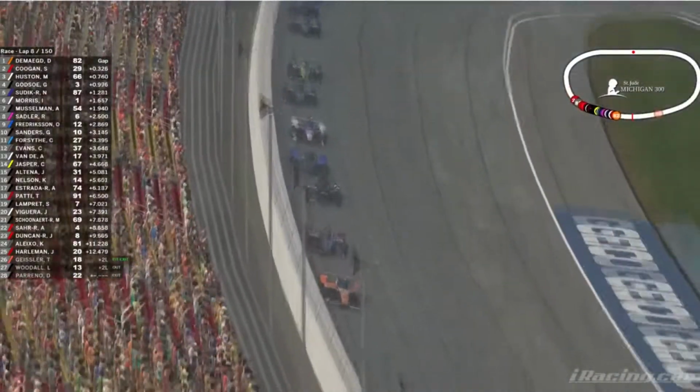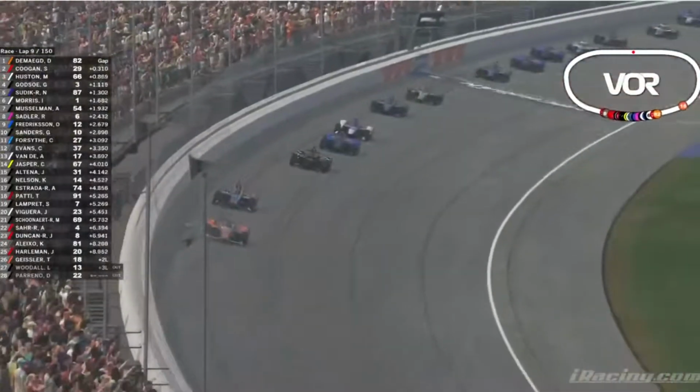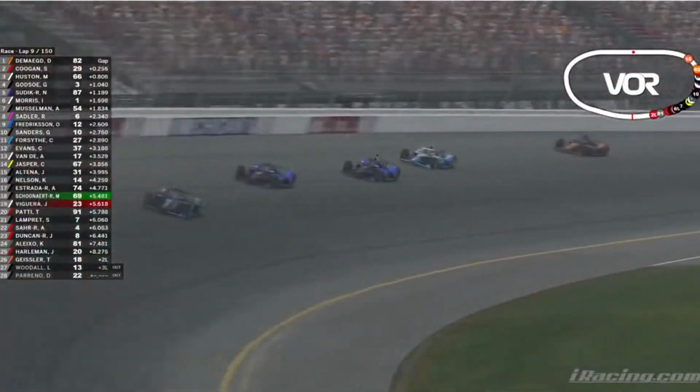So Woodall looks like he's going to be out of the race according to telemetry there. We'll go back racing here at lap number 9. Dakota with a pretty good start, and you got to be very careful here because the draft will play a role. If you get out there too far, these cars will bring you right back in.